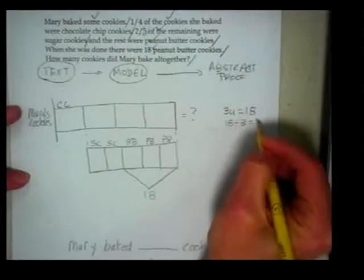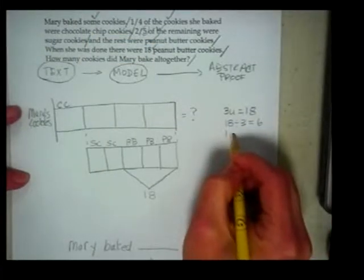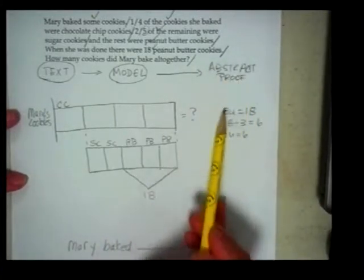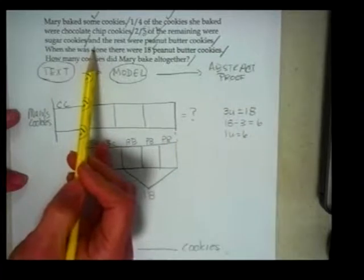And this is a very pre-algebra, a good setup for algebra kids moving forward. So I'm going to take this section now and I'm going to say, well, if I know I have 3 units that have a value of 18, by division, I now know that 1 unit has a value of 6. And notice the use now of abstract numbers and symbols to represent ideas.